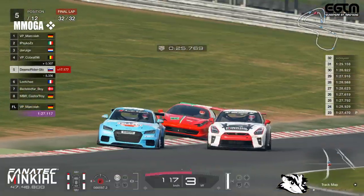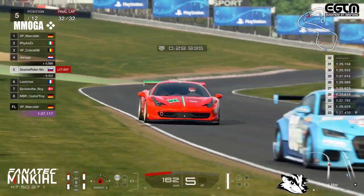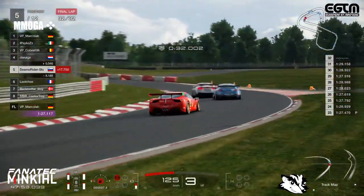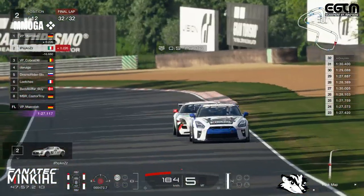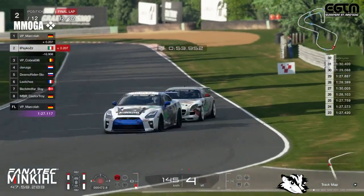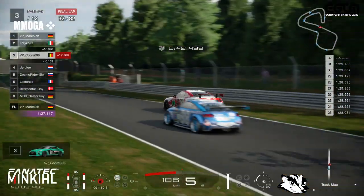Cobra now runs him wide. And oh my, that was a strong move from Cobra, back on 3. Oh boy. It's crazy. He went from 3 to 5 and now back to 3. Yeah. And we have the fight in front not over as well, for the race win. Yeah, I'm trying to keep an eye on both.